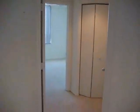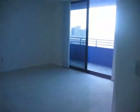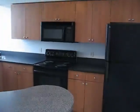Welcome to 2011 at the Waverly. This is a bank-owned foreclosure. Two bedroom, two and a half bath. We are right now in the foyer. And if we go to the left, we've got a big open living room with a balcony that faces north and west.